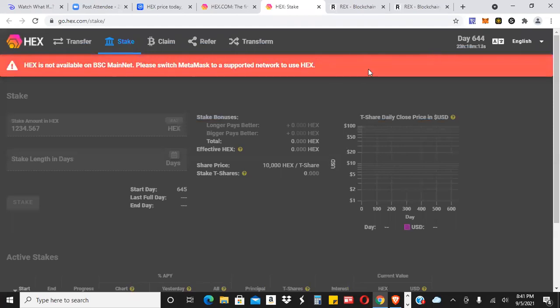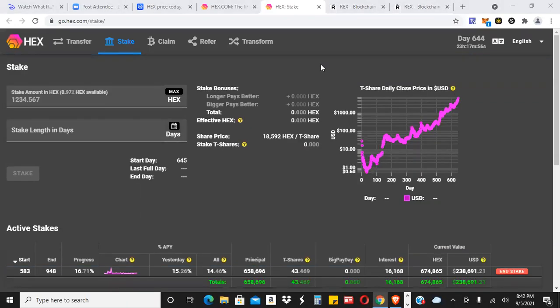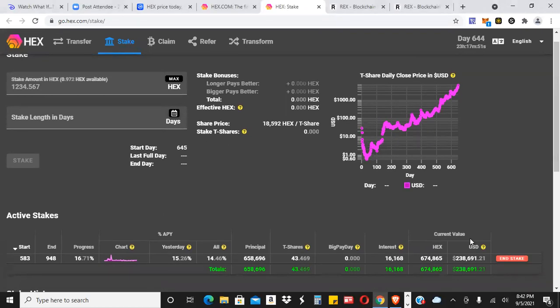I'm on Binance. Let me just, might as well show you this real quick. Let me get out of Binance real quick. Go to Ethereum. Okay, so it'll take you over here. As you can see, I have a stake right here. This is not my main wallet, but this is one wallet here that I had some Hex in, that I did one big stake. As you can see, I'm 16% into this. Right now it's $238,000. I have stakes in several different wallets.